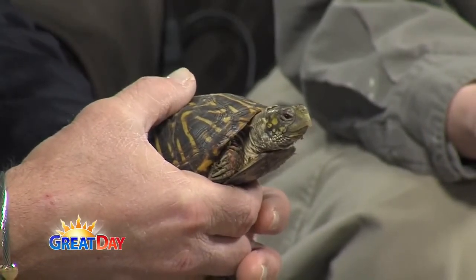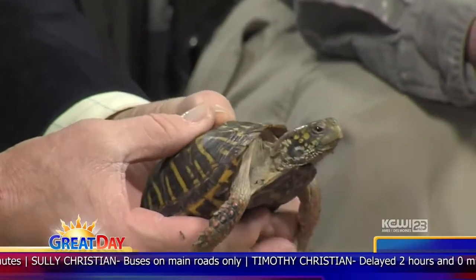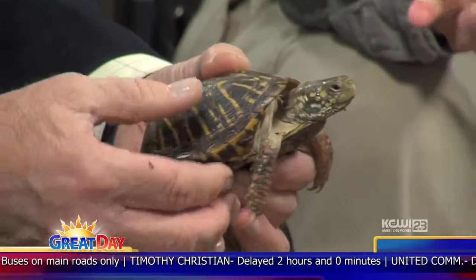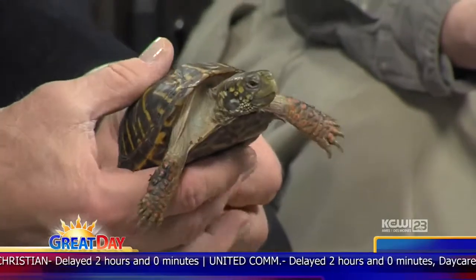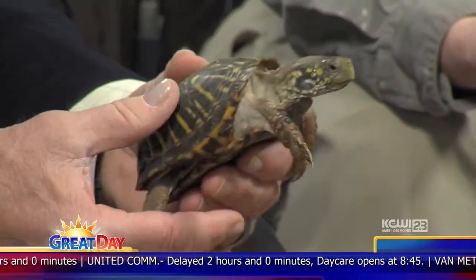And in my hand, Sam, ornate box turtle? Yep, this is an ornate box turtle. This guy is actually Iowa's only land-dwelling turtle. Most turtles actually are at least semi-aquatic. That's how you can tell them apart from tortoises, aside from their legs. Now he's moving around now, so he's getting more comfortable. He was freaking out here a little bit earlier. I can understand it. But these are really fascinating creatures because they really are in wooded areas around Iowa.